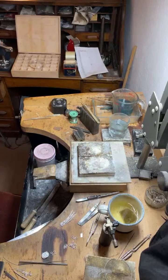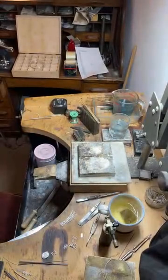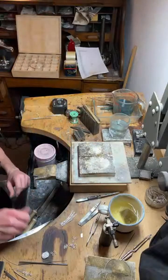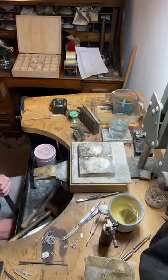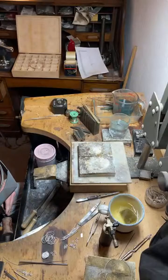Right, we're back. Boom. Cleaned up the solder joints using a very fine satin wheel. So now I'm going to round these off on a triblet, see what size we've actually got, and then we'll use a couple of different ring stretchers to get the exact size. Using a rawhide mallet.